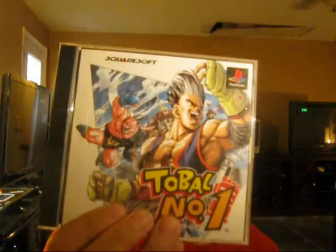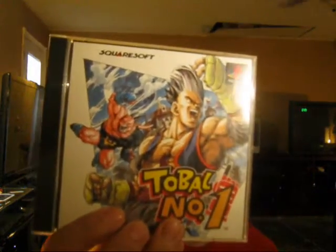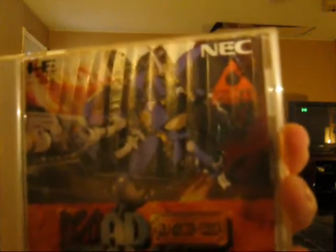Next few games, we got a Japanese Tekken 2. We got a Tobal No. 1, which is a pretty cool, decent 3D fighting game. And this game right here normally goes for like 80 bucks, and it's the arcade CD-ROM game. So I'm very happy to have this in the collection. That is Mad Stalker for the arcade CD-ROM.